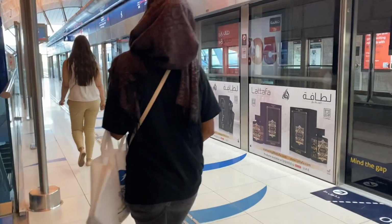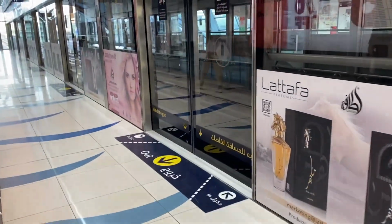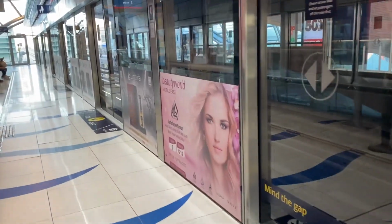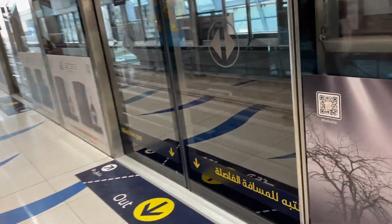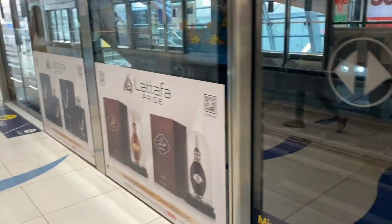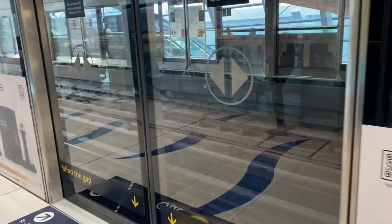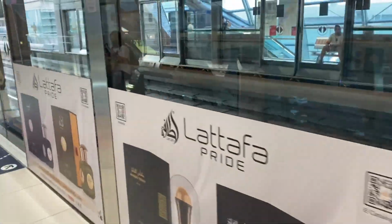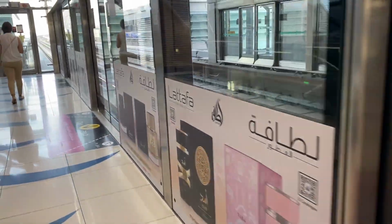This is the platform where you catch the metro from. The middle section here is called the silver class. I'm making my way down towards the women's cabins. So silver class is mixed men and women, and then you've got a section of the train which is dedicated just for women and children.